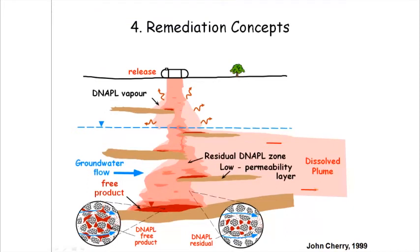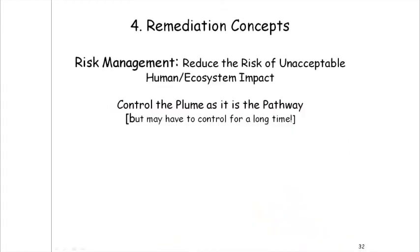In any event, trying to clean up everything or to dig and dump DNAPL sites is a real challenge. This would entail a lot of digging since the DNAPL sometimes penetrates down to 100 meters. More recently, risk management has become the favorite approach. The idea is to somehow reduce the risk of exposure to some acceptable limit. Typically, this is done by controlling the plume or focusing any remediation on the plume.